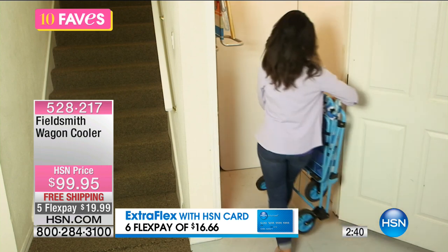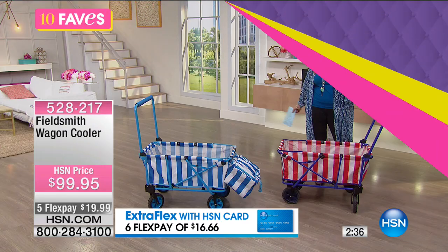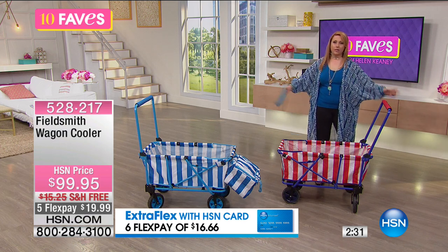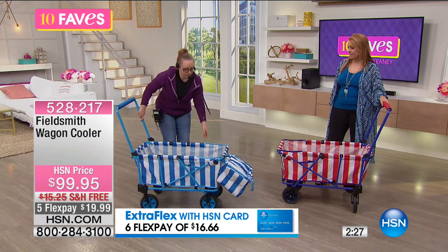It's like every time you think of going to the beach, you're like, I've got that wagon, I don't have to drag everything. That's the least favorite part of the beach, also when you're done and going back to the car, all sandy and dragging everything. If you just throw it in there, you just carry it out. Really fantastic.